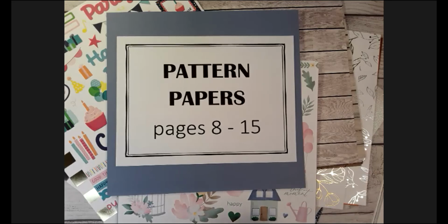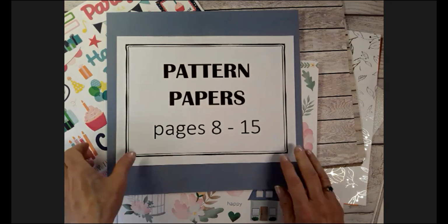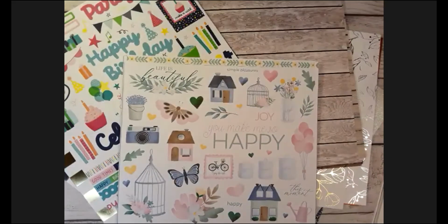In the front of the catalog on pages 8 through 15, we now have a number of pattern papers that will be available for the entire year. This will be wonderful because you'll always have access to these if you're working on a long-term project, or if you've just got something that needs these particular papers, and they'll be there for you when you need them. So let's take a look at them.